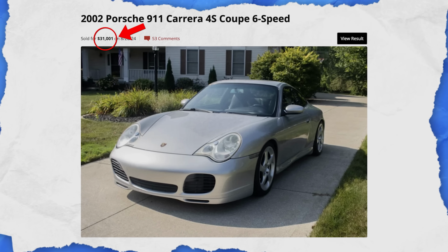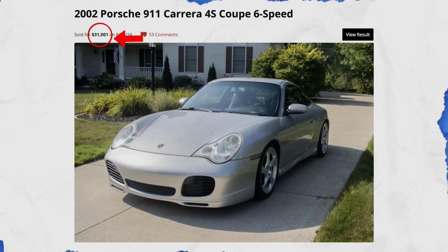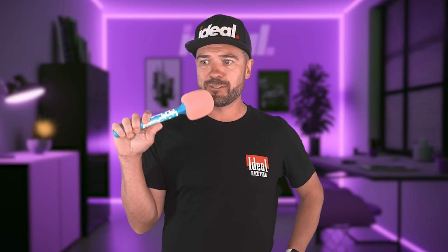As for the C4S, they're still in the 30s if you look really hard, but if they're anything like the 996 turbo market, well, it's only gonna go up as well.